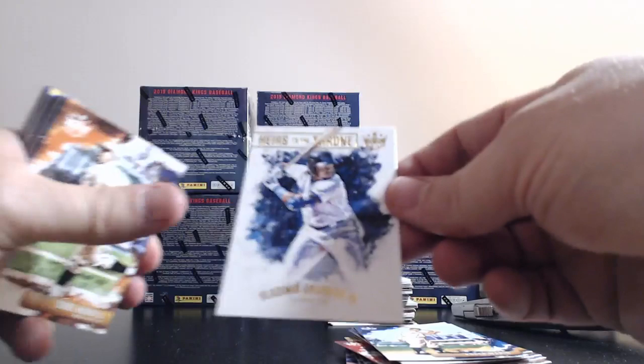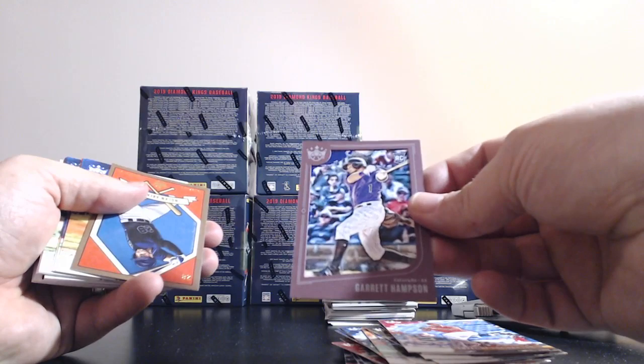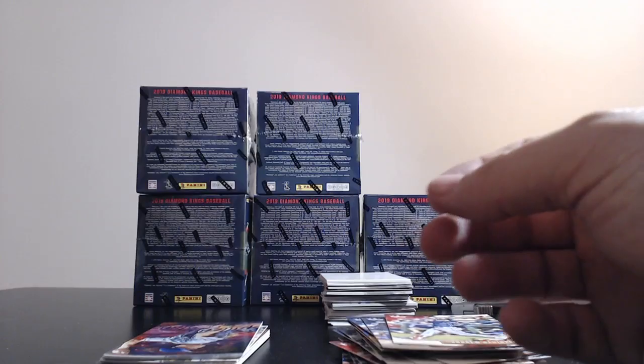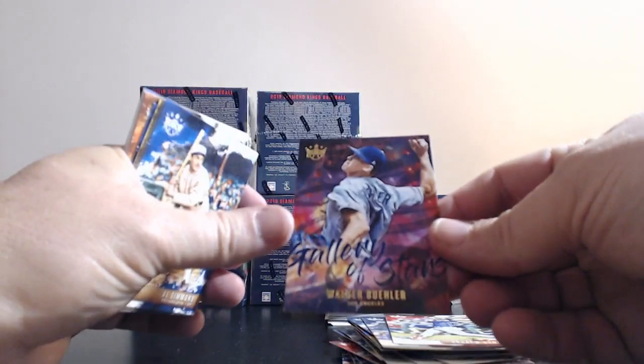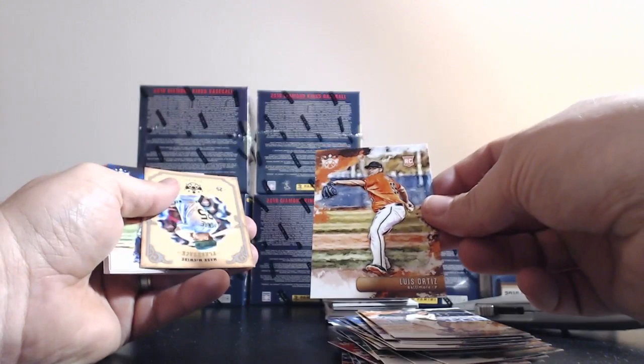Vladimir Guerrero Jr., Toronto. We have Garrett Hampson, Colorado, frame. Arenado, Colorado. All right, we have Craig Kimbrel from Boston, dual relic. How about Walker Buehler for the Dodgers? Luis Ortiz, Baltimore. Mark McGwire, Oakland.